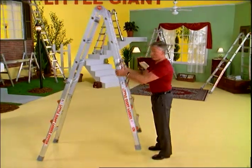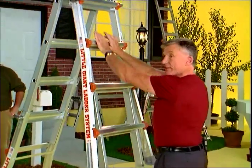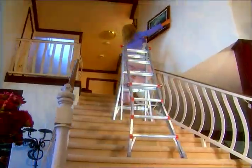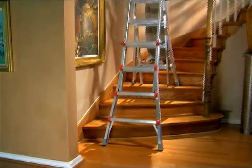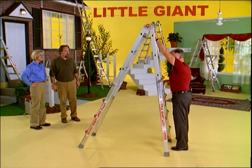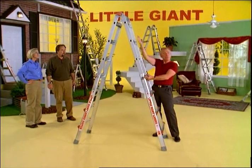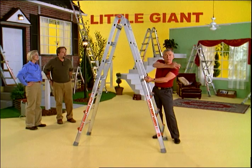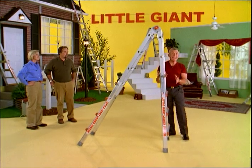Now, if you have a sloping ground or a ramp or even staircases, you can adjust it just that easy. Right over the stairs, in the middle of the stairs, at the top of the stairs, the bottom of the stairs. And again, one of the worst things that you can do is when you have an A-frame position, the higher you go, the further you are away from your work. So how do we solve that? Well, with a Little Giant, we come down and we put what we call the 90-degree position.